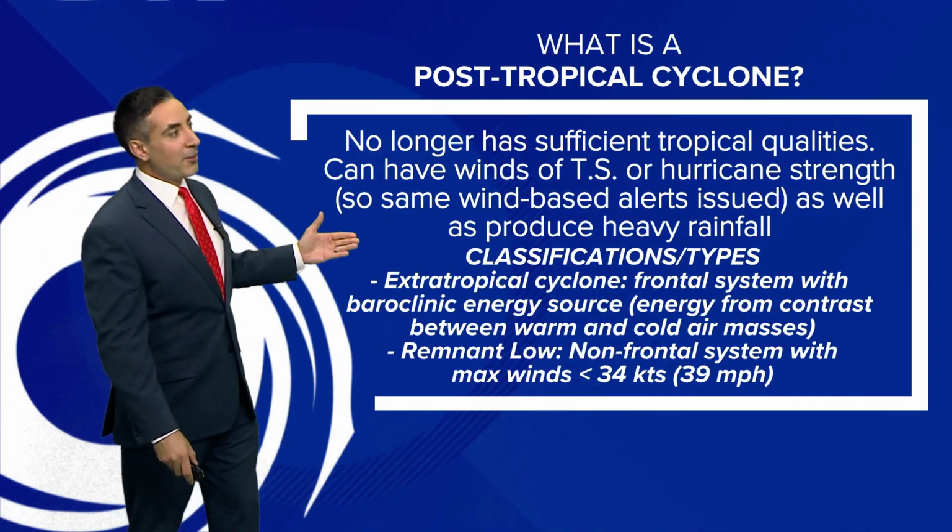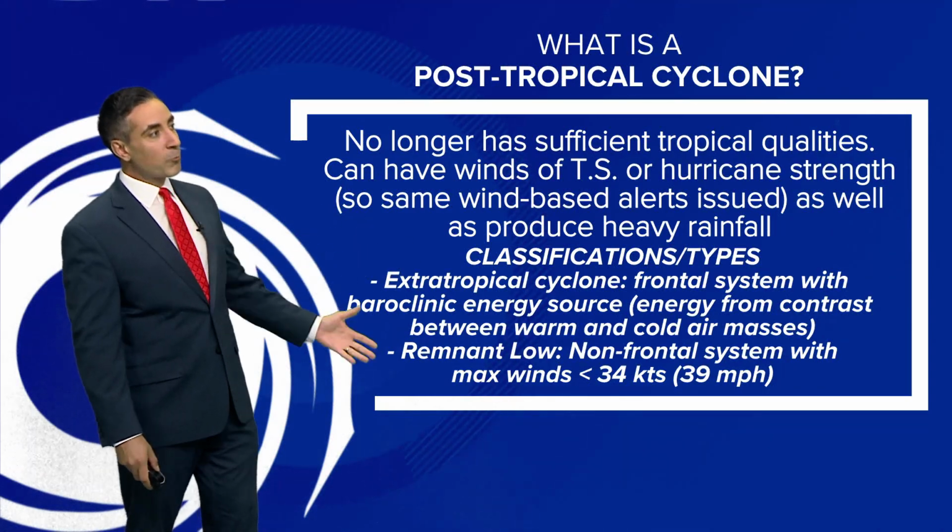There are other classification types, extratropical cyclone and remnant lows, and it will likely become a remnant low in probably the next 24 hours or so. It has really lost its appearance of being a hurricane, certainly. It's been over land now for 24 hours. It was getting its energy absorbed from an upper level low that is still sitting and spinning here well off to the west.